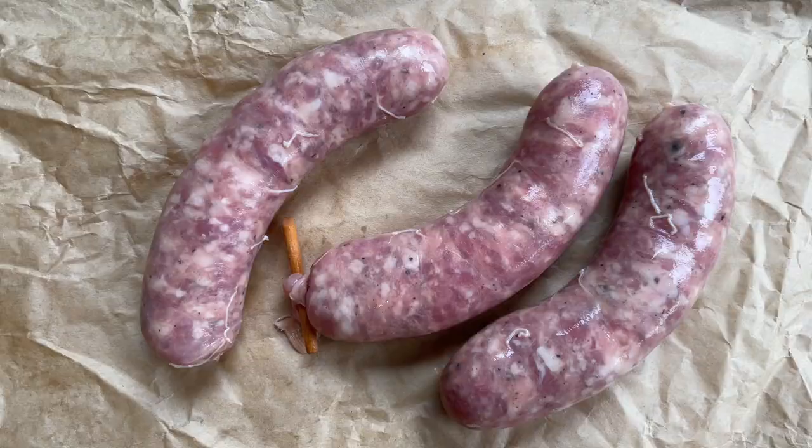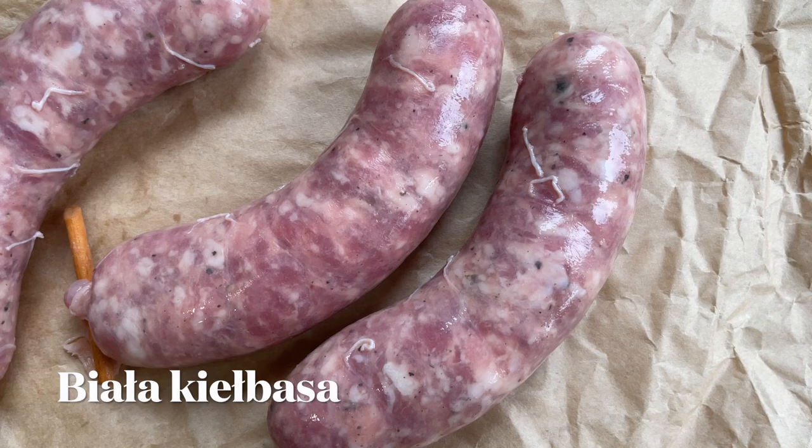Maybe I describe all of these before we go. So this one, we call it white sausage, biała kiełbasa, or also known in America as fresh sausage. It's a mixture of pork and pork. And more pork. And more pork. Traditionally, this is cooked in soup, żurek, for Easter. But people like this sausage a lot, so we also eat it year-round. And I actually like grilling these.